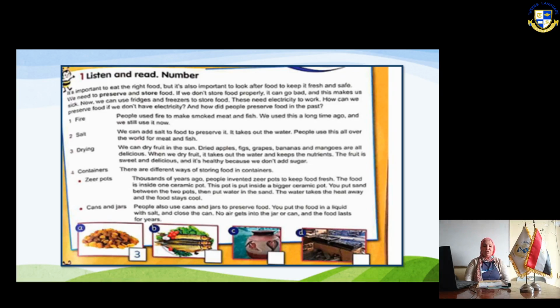Number 2, salt. We can add salt to food to preserve it. It takes out the water, and people use this all over the world for meat and fish too. So you can add a lot of salt for the food to take out the water from it so it can keep it for a long time.